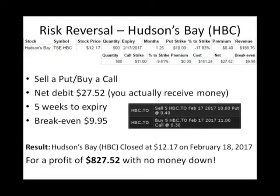That's why I like this option strategy of a risk reversal. If you're able to find a stock that's trading at a reasonable valuation where you don't think there's a lot of downside, but there is a lot of potential upside, which I saw with Apple and I saw again with Hudson's Bay, as they had a lot of retail asset value there that it's believed they will try to unlock in the near future.